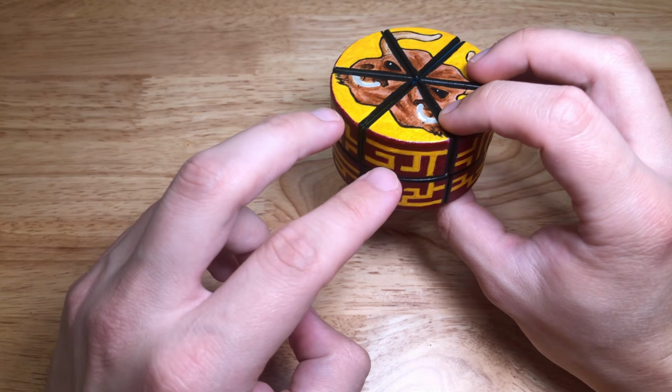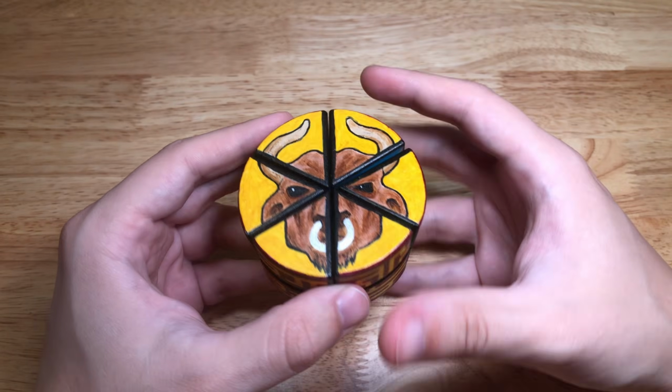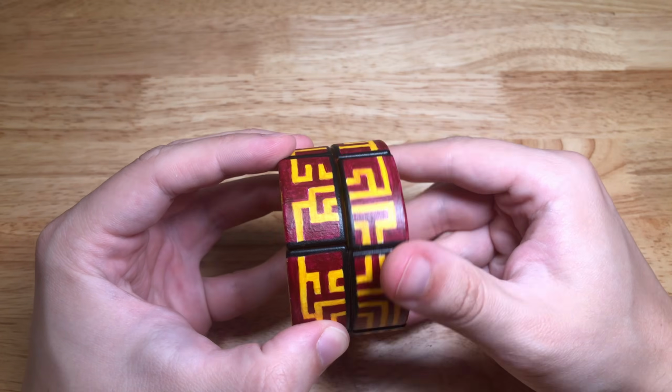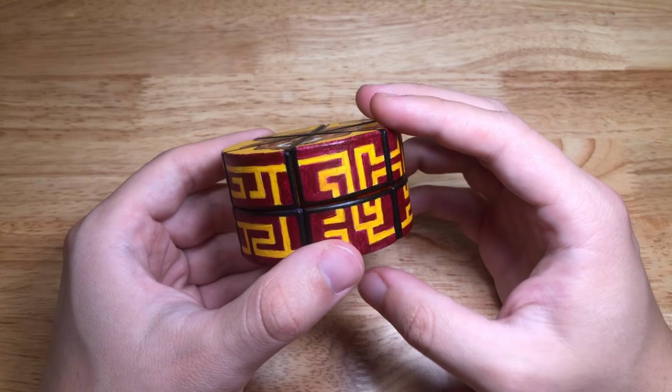Alright, last two moves, swapping these two and swapping these two. Okay, and once I've actually solved the maze, the Minotaur is now all solved. Excellent. It's definitely trickier than just a normal cheese.